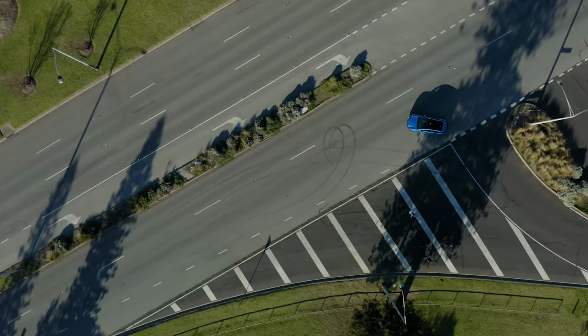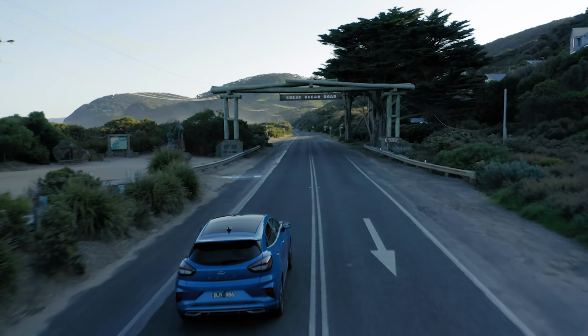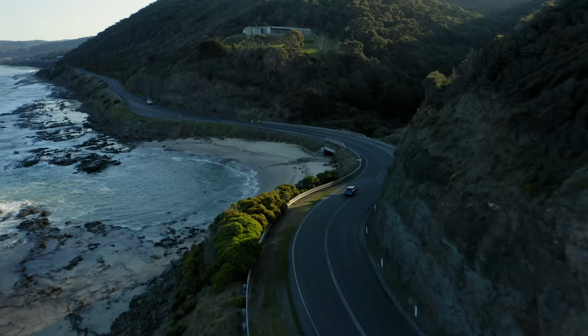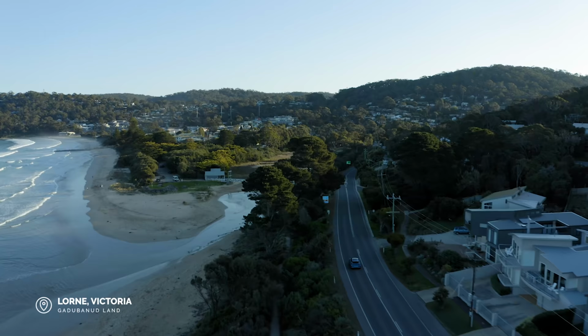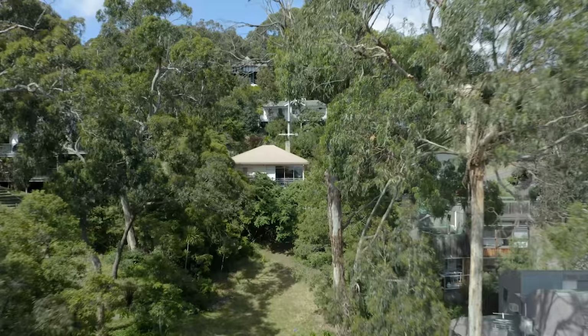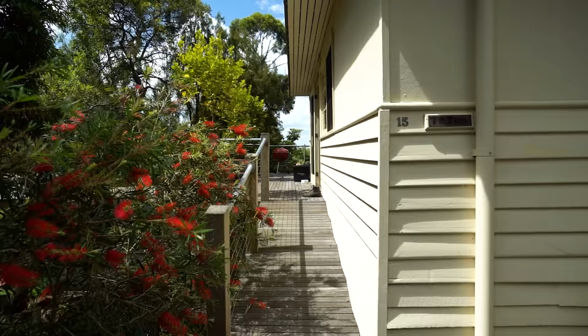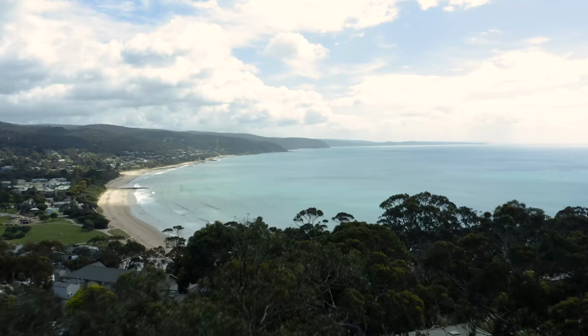We are leaving the city behind and are cruising down the Great Ocean Road for our next big home renovation. This beach home is a very charming weatherboard shack. It was built in 1930 and is positioned in an incredible location in Lorne, overlooking the ocean. It's been in Jono's family for over 50 years and it is a much loved family home.